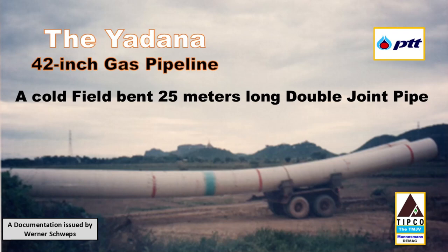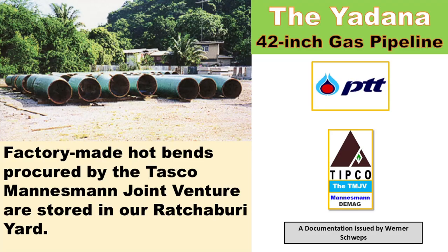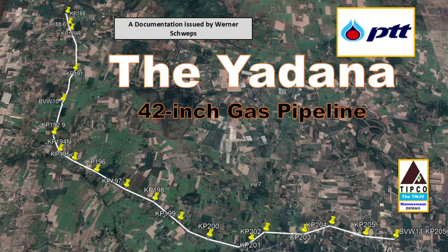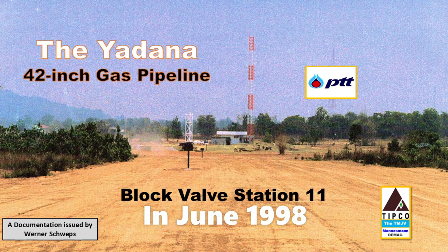For the bending of pipes in the field, we had three bending machines on the project. The factory-made hot bends we have procured from the Mannesmann large pipe mill in Germany. The route of the Yadan pipeline with its curves here between two block valve stations can be seen on the map here. The distance between block valve station number 10 and block valve station number 11 is 13.583 kilometers, with block valve station number 11 situated at pipeline kilometer 205.9.